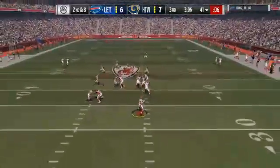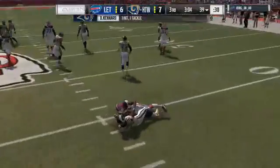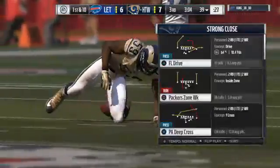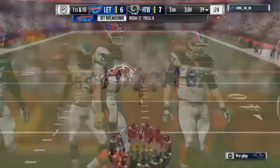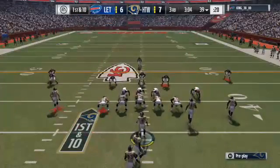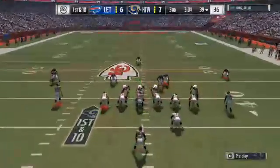Play action. Now Palmer. Into heavy traffic, and it's intercepted. A great read, and it's picked off. And his guys are going to take over at the 39-yard line. Now we take a glance at the offense as they work their way back out for their first possession of the second half. And following the interception, we'll see what they can put together on this drive.